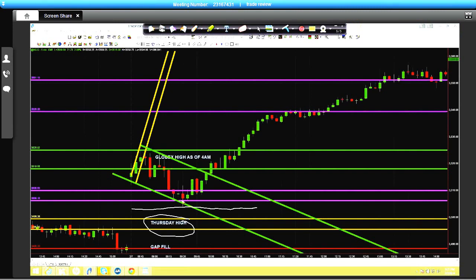The 50% was actually a little bit higher, but I actually draw my half gap a little bit further back just to give myself a bit of a measure of safety. Okay, we rotated down to the zone below. We came nowhere close to Globex lows, right? This was Globex high that we rejected out of right in the morning.